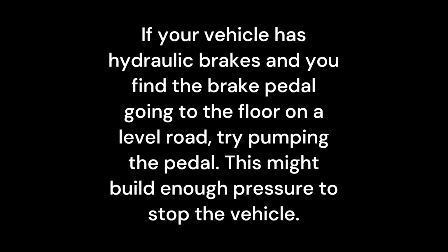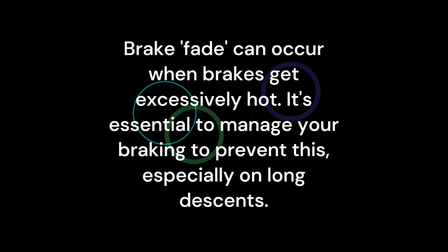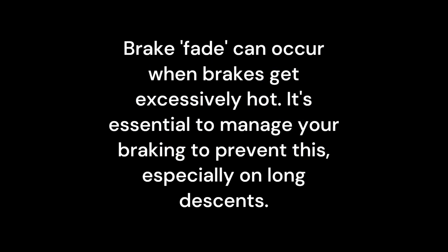Safety is paramount. If your vehicle has hydraulic brakes and you find the brake pedal going to the floor on a level road, try pumping the pedal. This might build enough pressure to stop the vehicle. Brake fade can occur when brakes get excessively hot. It's essential to manage your braking to prevent this, especially on long descents.